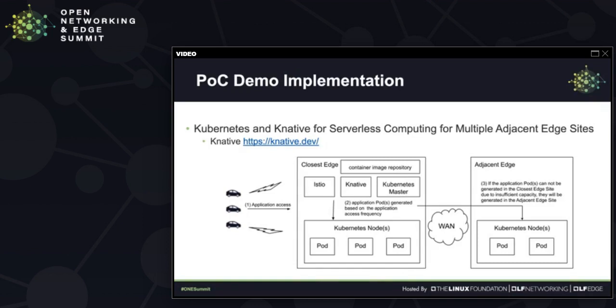First, connected cars access the closest edge site application via the mobile network. The number of container pods running the application is scaled up or down based on the frequency of access. If more frequent application accesses occur after being scaled out to the limits within the closest edge, then the application pods are deployed and run on the adjacent edge sites to distribute the load to the neighboring edge. And we confirmed that the simple experiment works as expected.